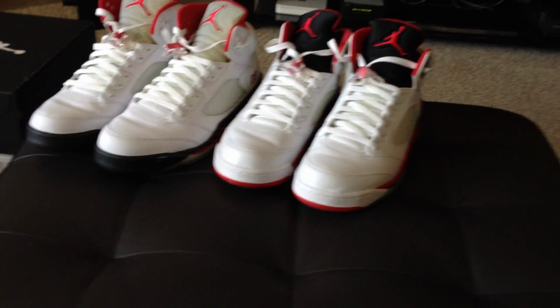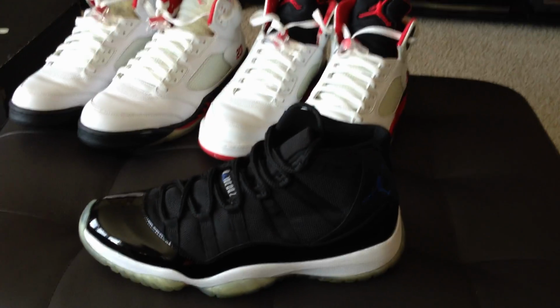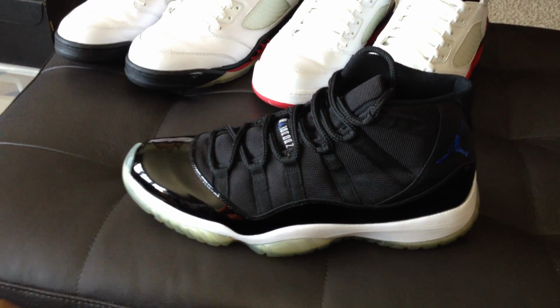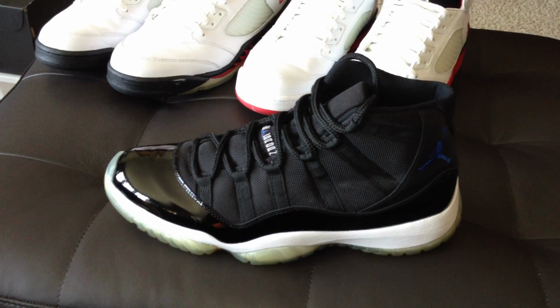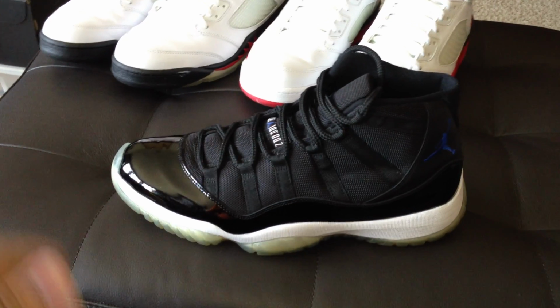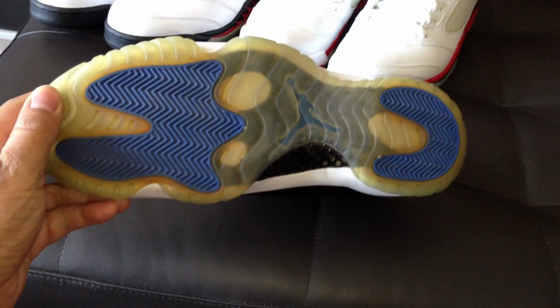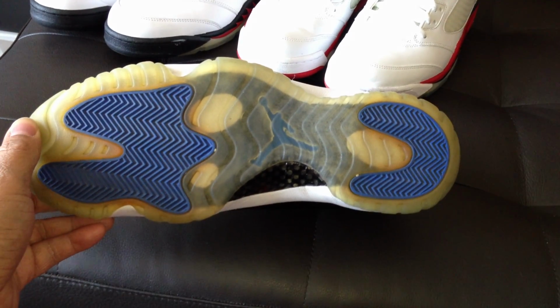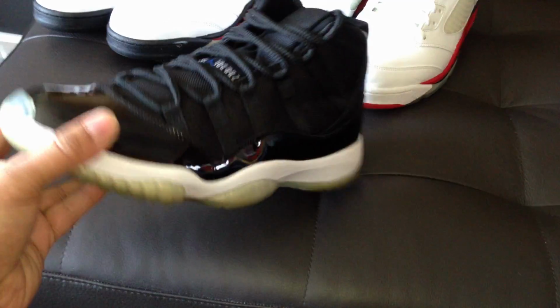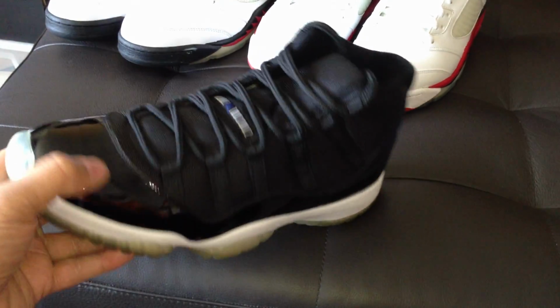I do have a pair right here. I love the Space Jam. I think out of all the 11s, I have the Cool Grays, I have the Anniversary 11s, I have the Breds, I have 2 pairs of Concords. The only pair I don't have is the Columbias. But look at the bottom. I hate clear soles, I really do. But they retro these. I will get these again. I love these. Between these and the Concords, probably my top 2 11s.